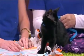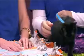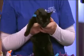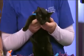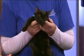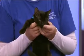And National Black Cat Appreciation Day is November 17th. So what he's really looking forward to is finding his new home so that he can spend that day of appreciation with his new owners. And black cats are just as great as any other kitties out there. In fact, they might be more affectionate.